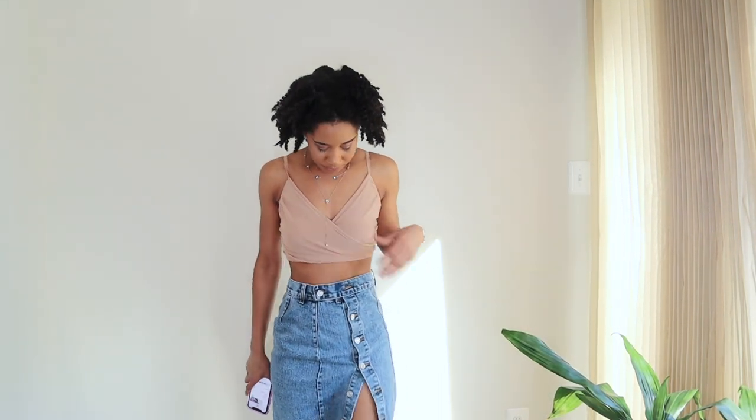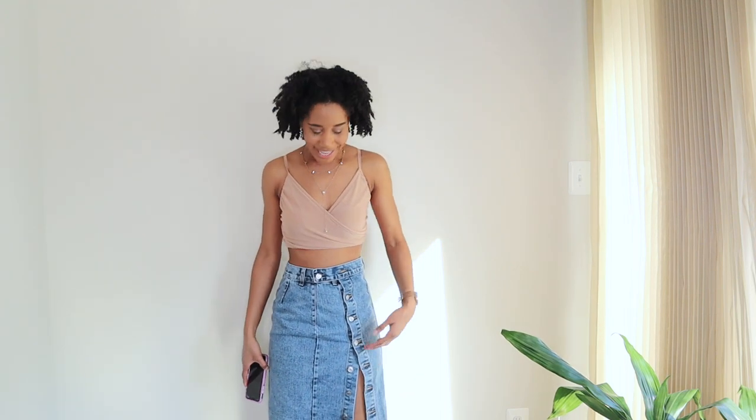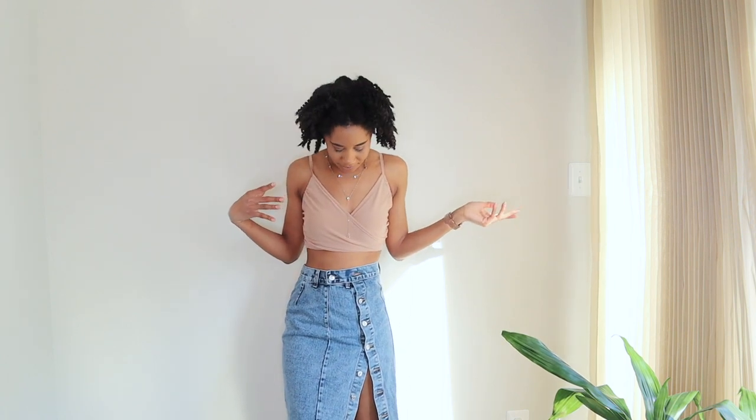But yeah, this one, I got the skirt from SHEIN. The top is from another really cheap store. It's called Windsor, I think, but it's actually in the mall, so I went to the mall to get the shirt. But I really love this jean skirt. It has buttons going down, but you can choose to not button it, so you can have a high split. It's very casual, but this shirt kind of dresses it up a little bit.